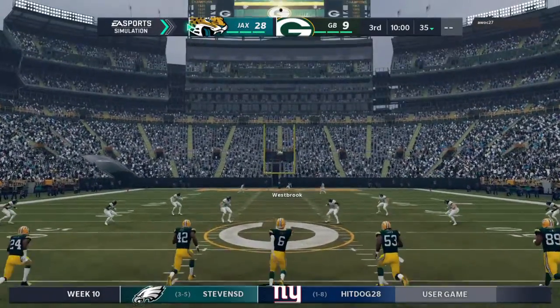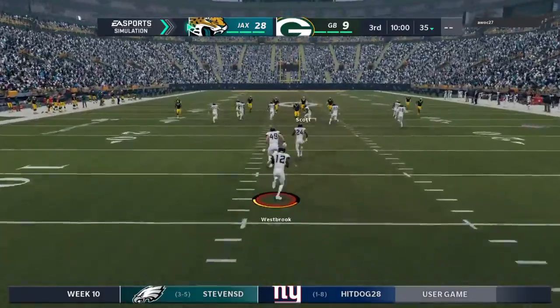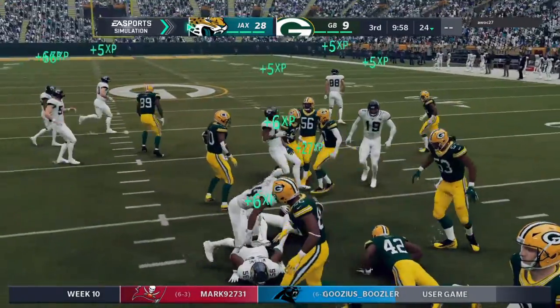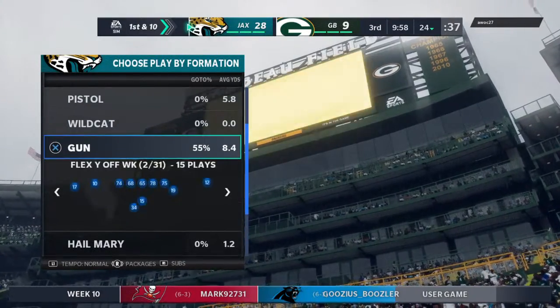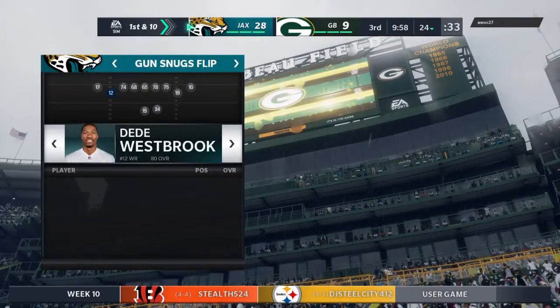The rain set to continue as we are underway in the 2nd half. With it on the return now, here's Westbrook, and he brings us out past the 20 to the 24. The Jaguars take over 1st and 10 at their own 24-yard line.